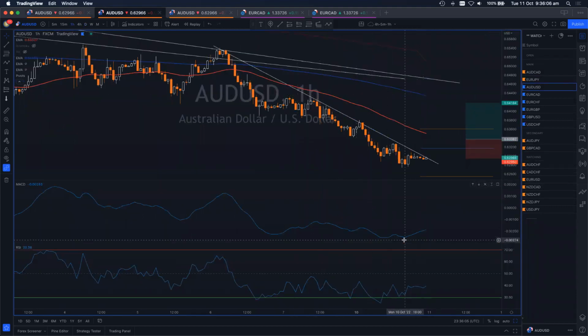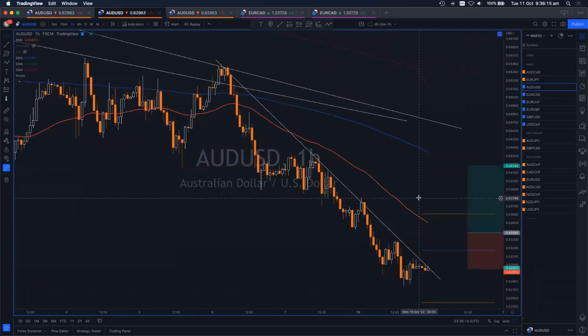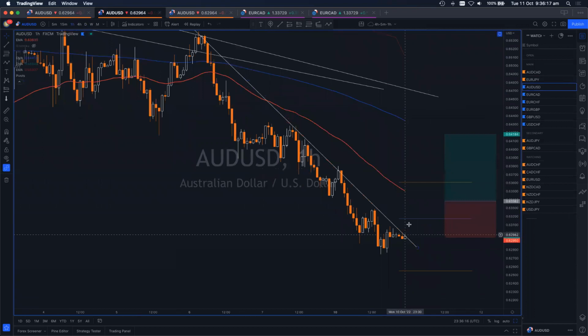We're getting a higher low on the MACD. Trend line needs to be broken to go back to the pivot. I won't go through all that again, but what I'm looking for here is for this to break through and break above the 1 hour 50. It's a very strong trend down. Needs a fair bit of deceleration yet.